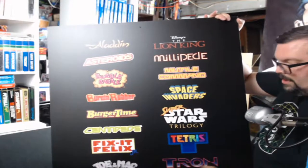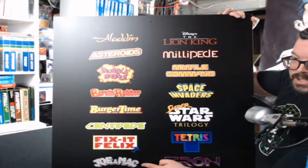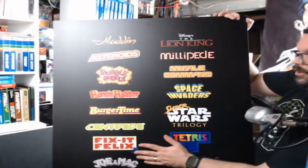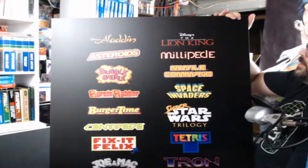Tetris, Tron, Joe and Mac, which we were actually just talking about on the Evercast. That was pretty cool. And then Fix-It Felix Jr. I played that in the arcade. They got an arcade cabinet in Yestercades in Red Bank, New Jersey. I play that all the time when I go over there.